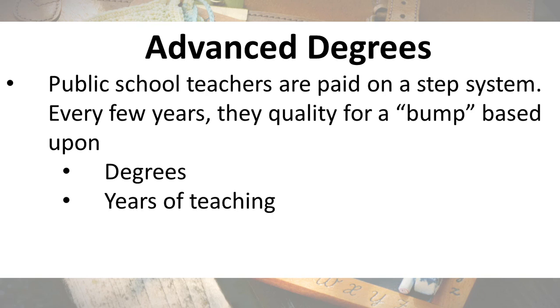Also, with your years of experience, every so many years you get a bump. So you might go from having 3 years of experience to having 5 years of experience, you might get a bump. Having 5 years of experience to 8 years of experience, you might get a bump. So years of experience also plays a role in how much you are paid.